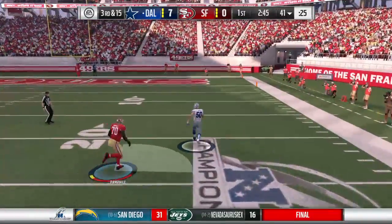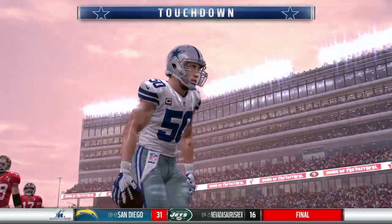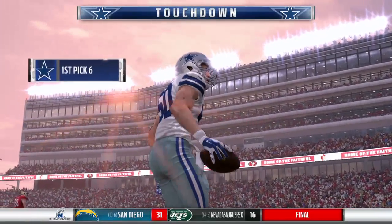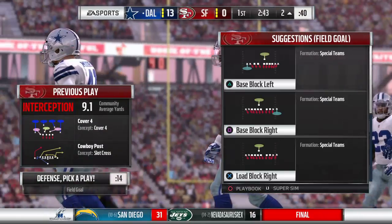Picked off by the lot. Down the numbers. There he goes. And he takes this one back into the end zone. And the Cowboy defense has a touchdown. Short throw, pick six right there.